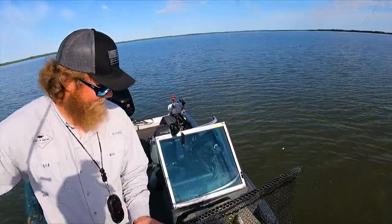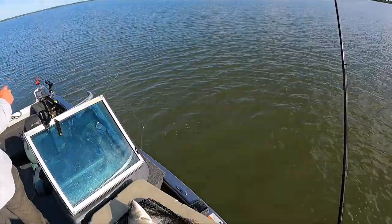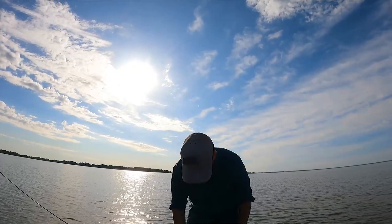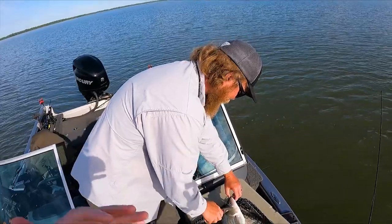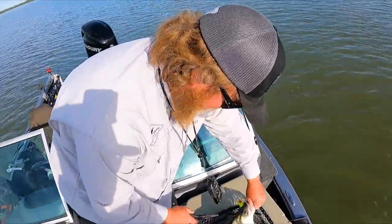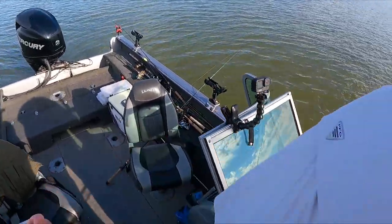Two casts later, we own them now. Christian Shuck has put us on the wipers. Golly, I was so confused. I'm like, was that a bite? No, that's bottom. It's like, man, now I know I'm off the bottom. That sure felt like a bite.